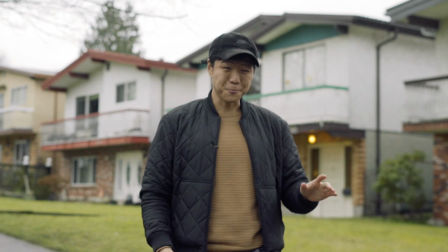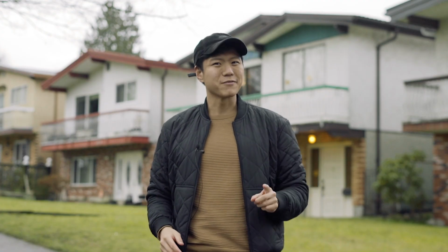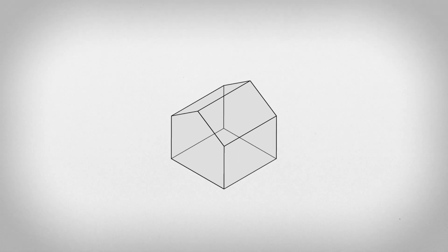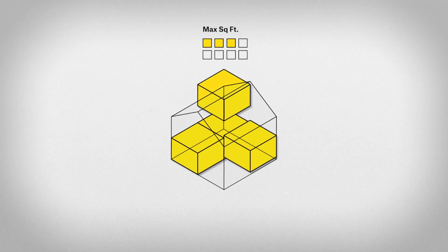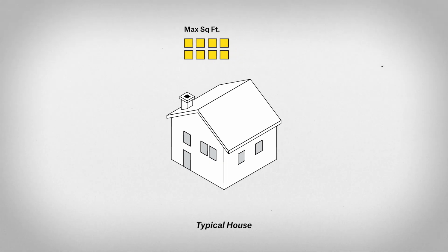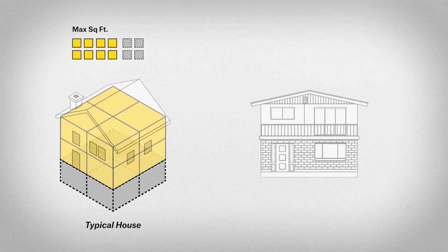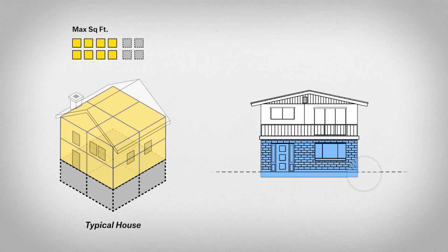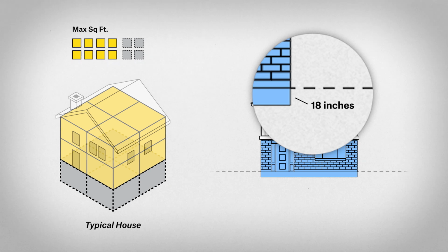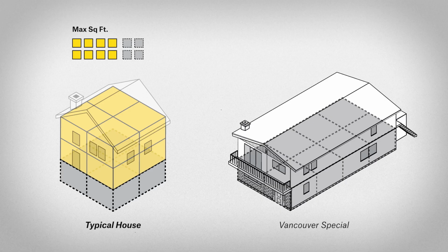But the Vancouver Special wasn't just cheap, it also exploited a loophole, and that was because of its first floor. At the time, if you wanted to construct a house, there were rules that limited the size of your building by limiting how much square footage you could build. But the loophole? Back then, your basement was not included in that square footage calculation, and the definition of basement was a bit ambiguous. The first floor of the Vancouver Special was 18 inches below the ground, and for the city's lawmakers, that was enough to call it a basement. So the entire first floor of this house was technically off the books. This was a huge advantage.